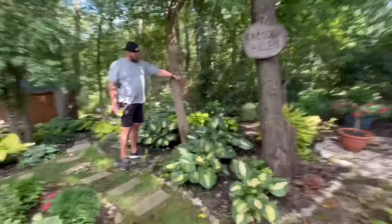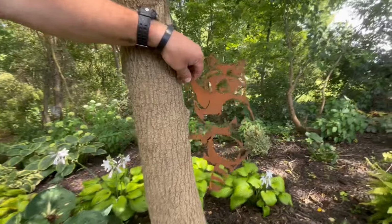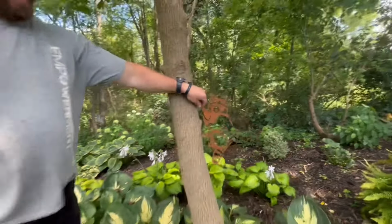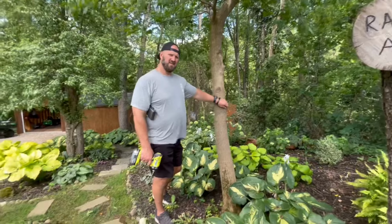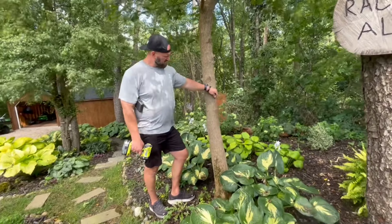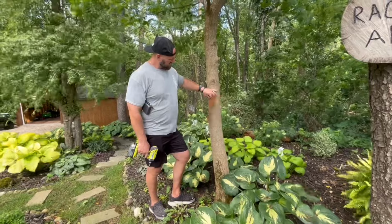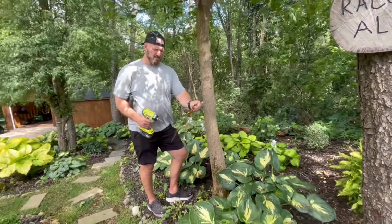Oh my gosh, it's so funny. I love it. Okay, yeah, let's do that. What is it supposed to go in? I don't know. The directions didn't say anything? There were no directions, but I want to put it in the tree. I'm going to need a bigger bit.